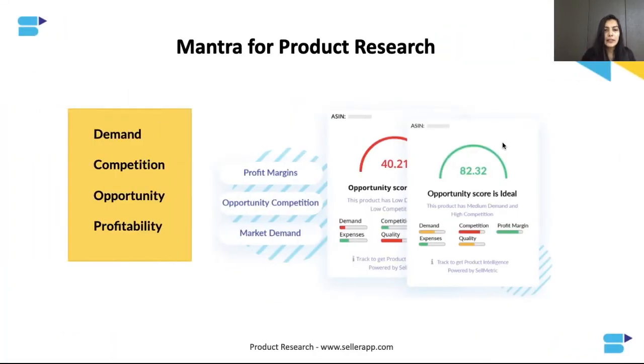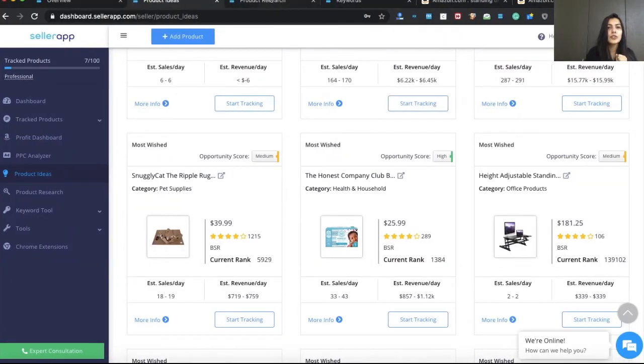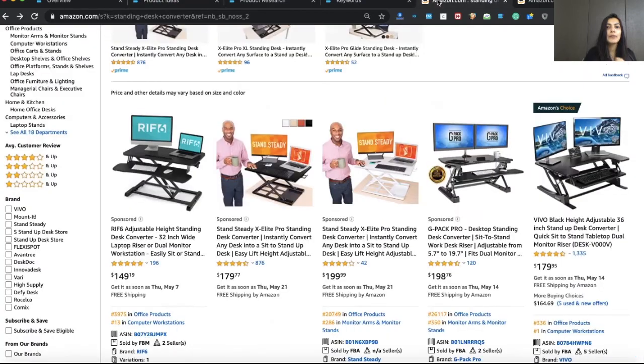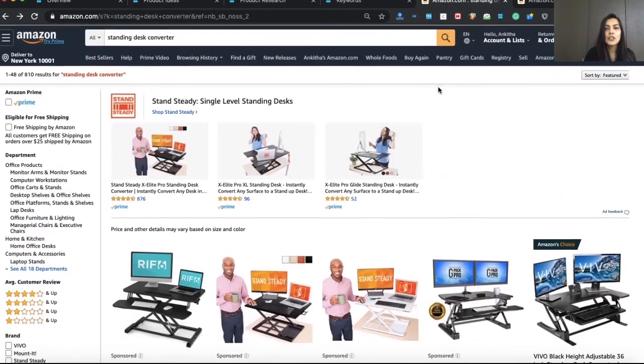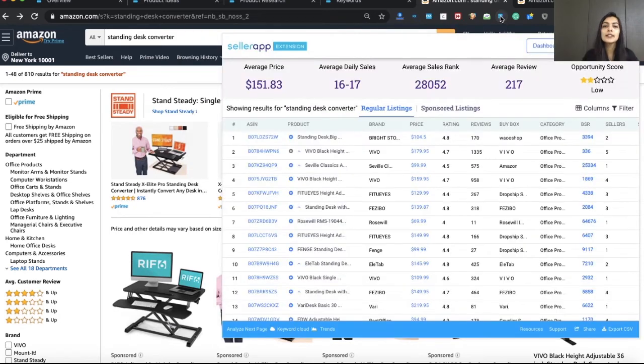Okay, let's look at demand. What are the aspects that we have to look at to determine the demand for the product? The first one is market trends. I have opened all of these pages already so that we don't have to waste time loading them. You can use our Chrome extension to get all the data points, and you can even export it. You can go to multiple pages.